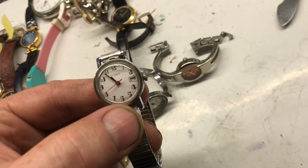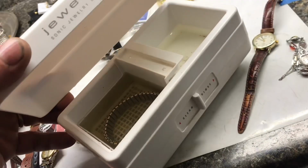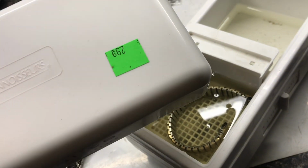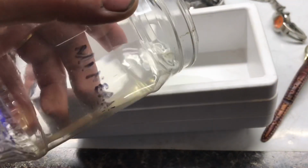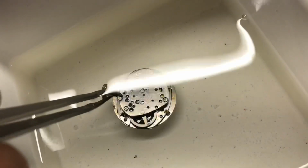Here's a mechanical Timex. We'll pull the back off. This one will stop and start. Cleaned it up with a sonic cleaner. Picked up at thrift store for $3. Kind of looks like 29, but it's $3. It's been working real nice. I mean, look at all the dirt in there. We pour in some mineral spirits. You can see the movement just has all that dirt on it. Give it a little shake and it starts right up.